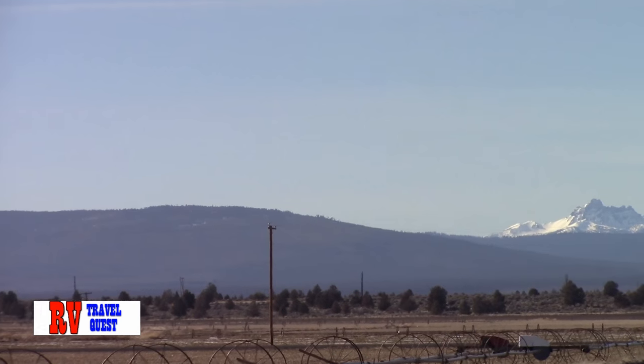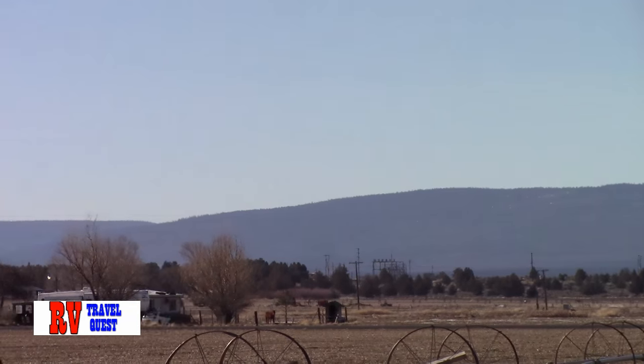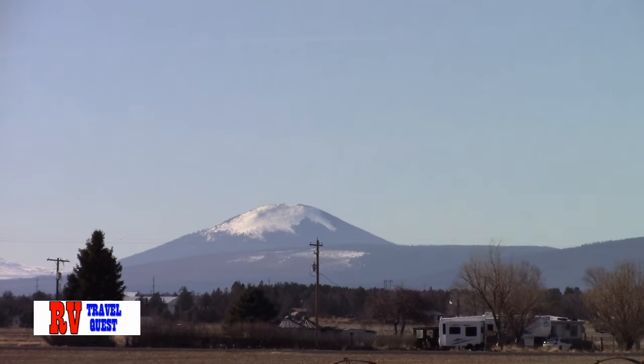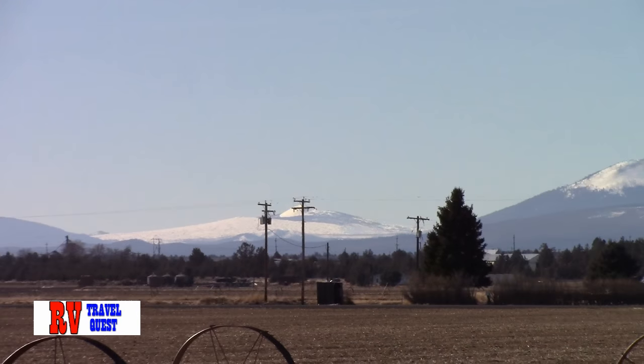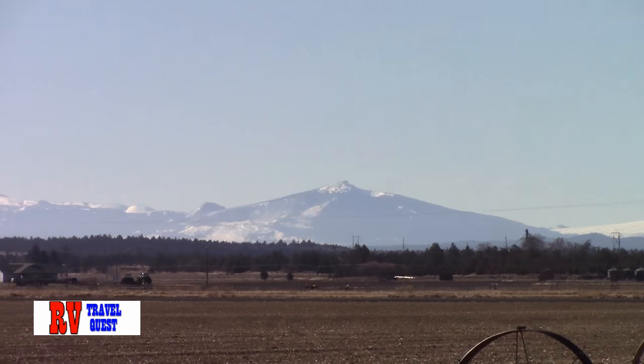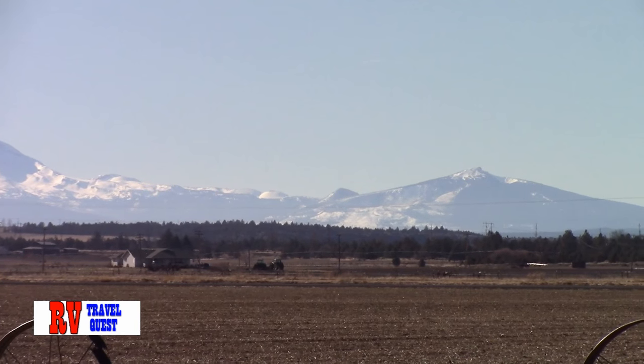All right, so now you should be able to see Black Butte. And then going over to the Three Sisters.